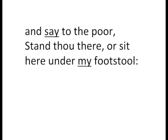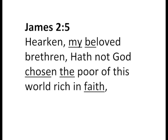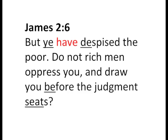and say to the poor, Stand thou there, or sit here under my footstool. Are ye not then partial in yourselves, and are become judges of evil thoughts? Hearken, my beloved brethren, hath not God chosen the poor of this world rich in faith, and heirs of the kingdom which he hath promised to them that love him? But ye have despised the poor.